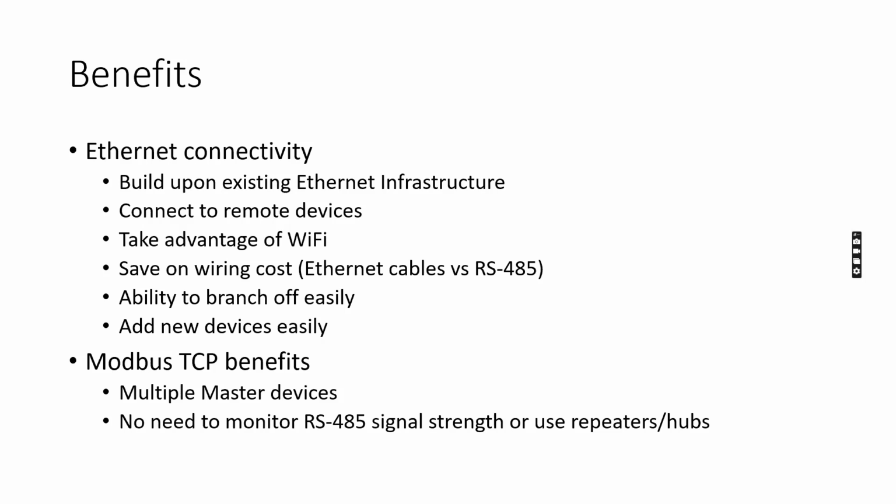You could also take advantage of Wi-Fi capabilities. So if your building has Wi-Fi capabilities and you use a repeater or a gateway to communicate to other devices, you can easily add this device to the existing infrastructure and use Wi-Fi capabilities to maybe communicate wirelessly to a device in the middle of the floor or something where it's very hard to add wires. And it also saves on wiring costs because Ethernet cables are much easier to manage than RS-485 communication.